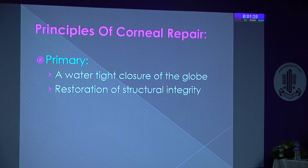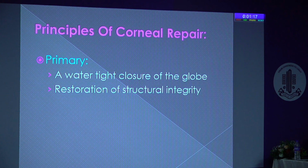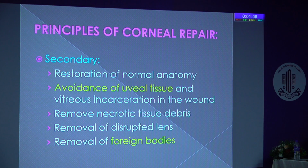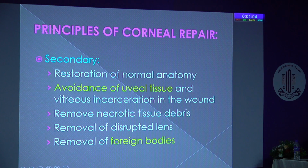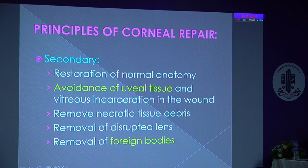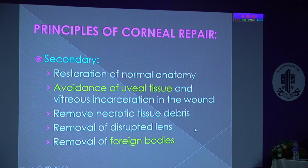So the aim of primary corneal repair is to have a watertight closure of the globe, whatever is possible, and second is the restoration of secondary structures. Apart from that, there are many secondary objectives, but two I am telling you everyone should know: avoidance of any uveal tissue incarceration in the wound. That is the most important point when you are repairing with iris damage. And if any foreign body is there, then at least remove it. Removal of foreign body is as important as removal of incarcerated iris tissue.